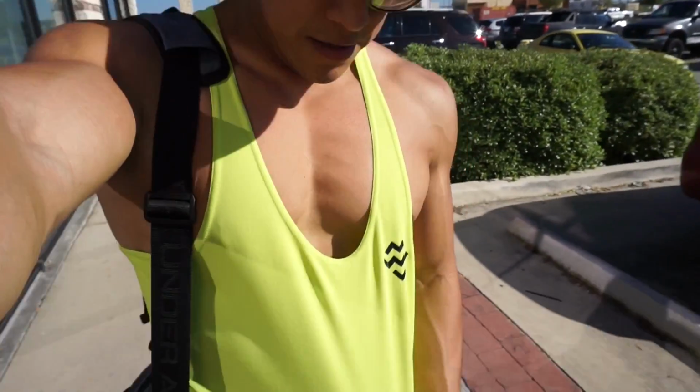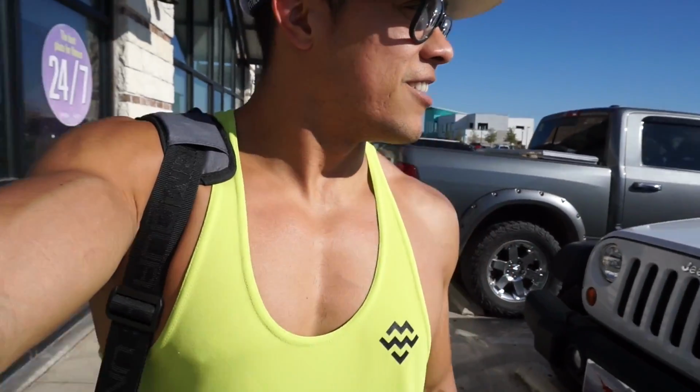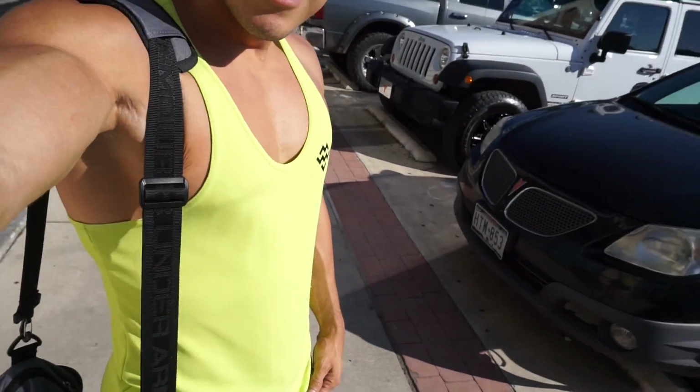Can you guys see this? My new Machine Fitness stringer. The reason why I'm recording this is because it looks even brighter in the sun. You know, it's been kind of icky the last couple weeks, and couldn't really tell how bright this was, but now that the sun's out, and with me already kind of naturally being already dark, it kind of stands out a little more. I like it.